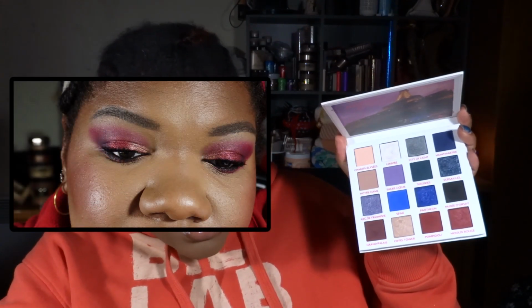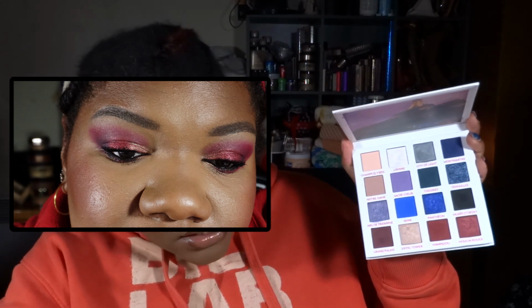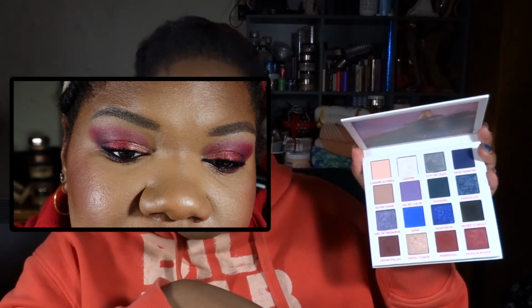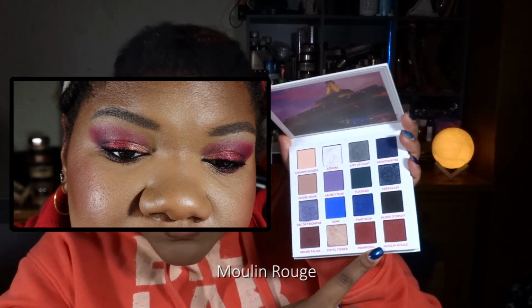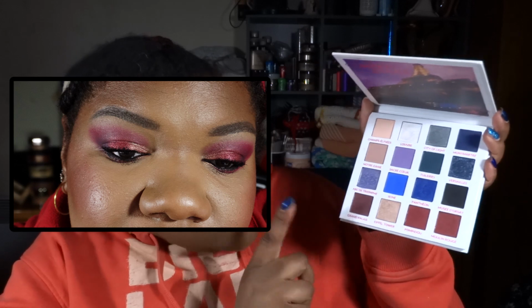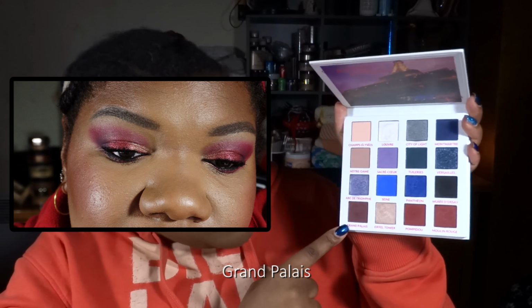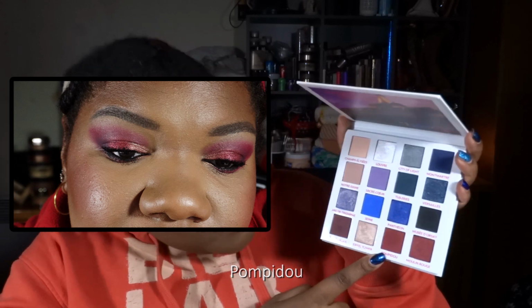So for this one I added another eyeshadow, which is Sydney Grace Blushing Peach, I believe, in the inner third of my mobile lid. Then I used Moulin Rouge on the center of my lid, and then in my crease I used Grand Palais, which is obviously a burgundy, and I also used Pompidou to blend it out.